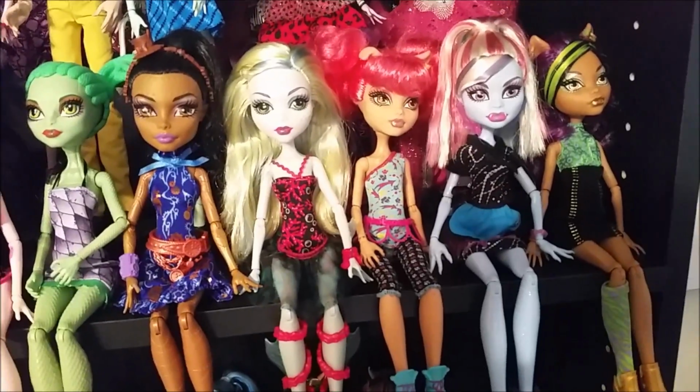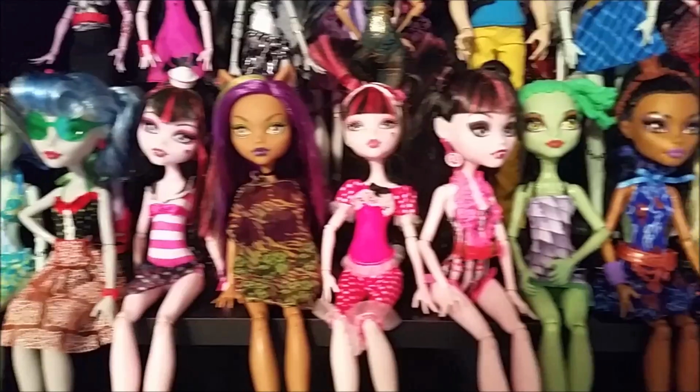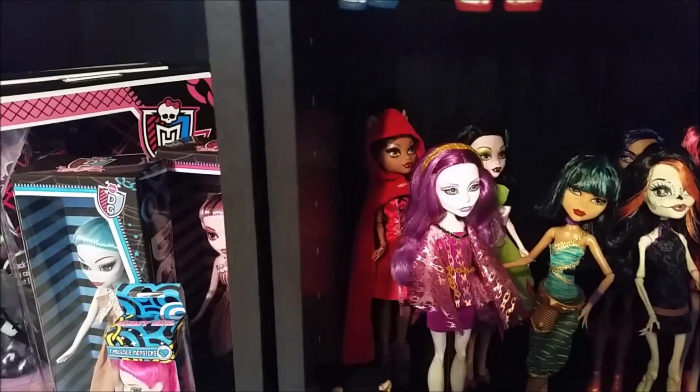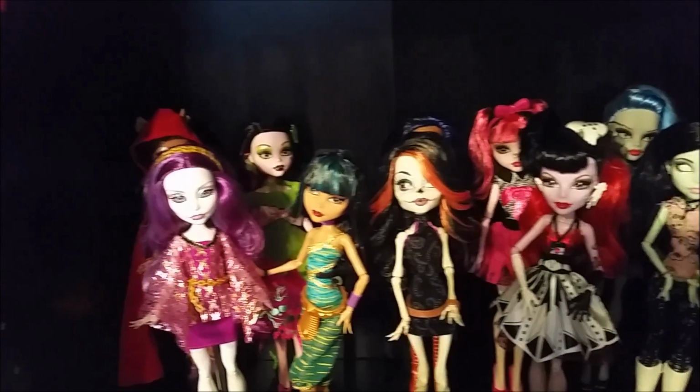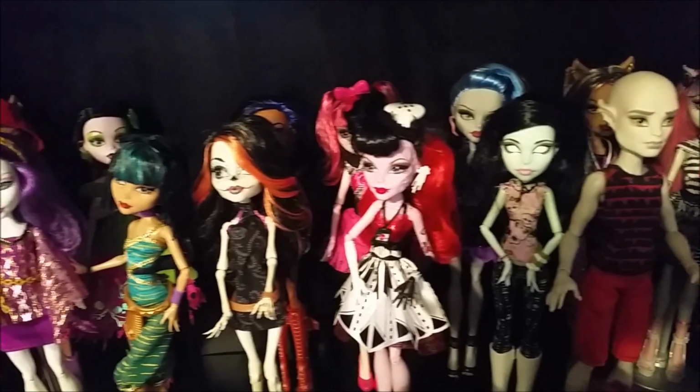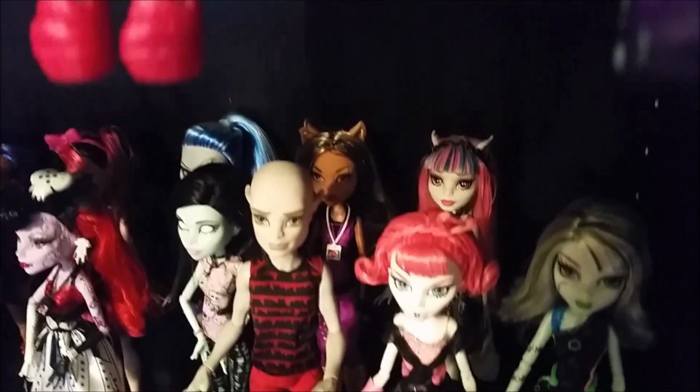They're for no particular reason. Because a lot of people ask, how do you keep some in the box, some out of the box? I don't know. Like I said, some of the ones that I really, really love, if I love the packaging, just because I love the artwork, I'll leave it in the box. But for the most part, I will buy a duplicate if that happens, or I'll just end up opening it if I feel like opening it. But yeah, there's some in the back that I know are hard to see.